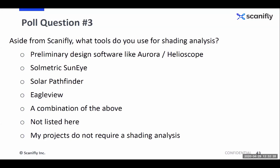And what we've seen is it's typically you start with the remote design software and then you pick up with an on-site tool like the Suneye or the Pathfinder. I think it's very notable that about 25% combined use Suneye or Pathfinder, which have been around for some time. And about 12% don't even require a shading analysis.